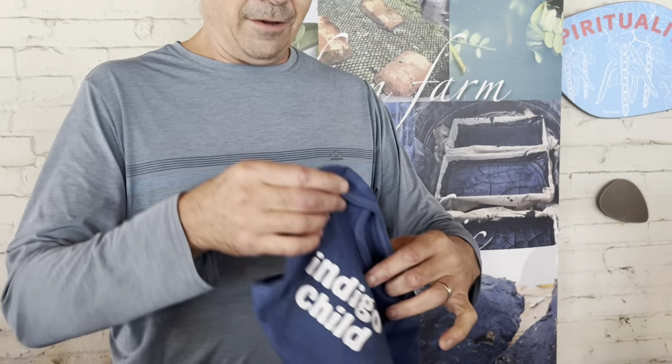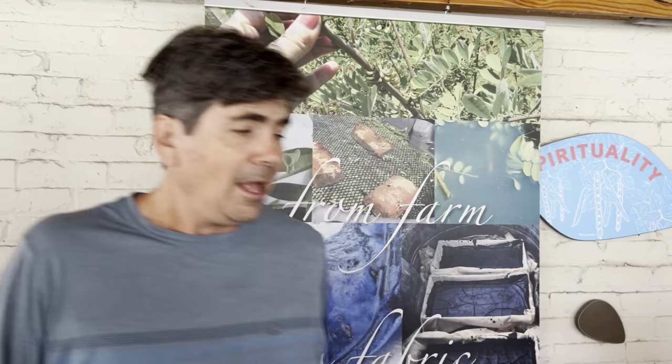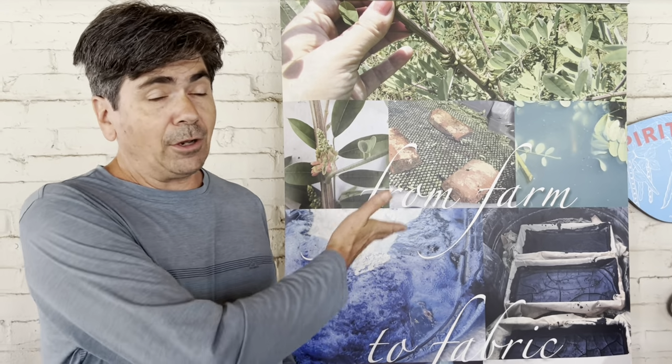such as a little onesie for babies, like indigo child onesie. But we also make napkins and all sorts of things. And we think this is a great renaissance opportunity for school art classes that our teachers could be doing dyeing in the classroom. They could even grow the indigo at the school garden.